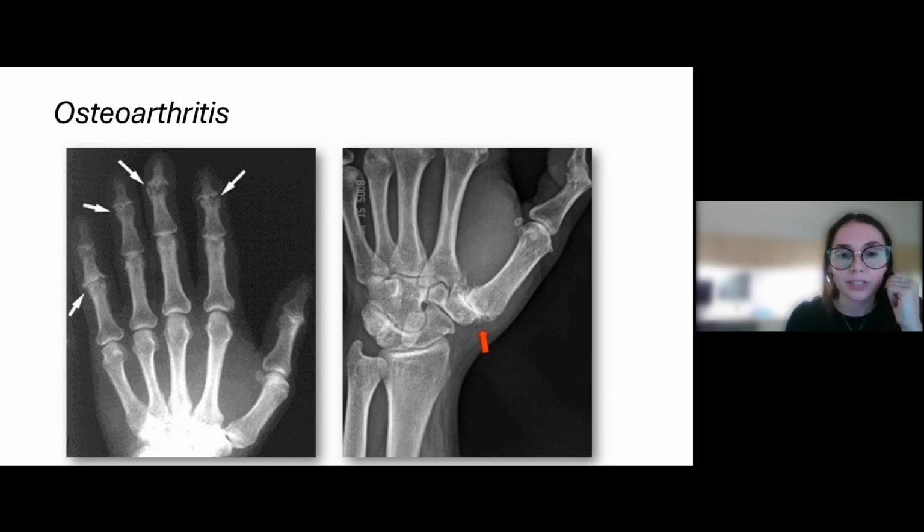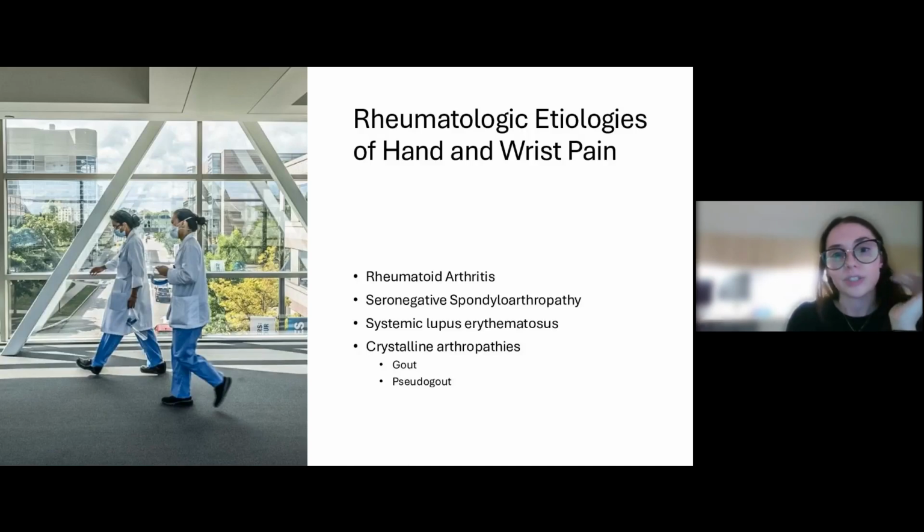So I'm not going to spend too much more time on the mechanical and osteoarthritis subtypes of joint pain. I'm going to switch gears into the rheumatologic causes of joint pain. It sounds like in the registration, there were a lot of questions regarding treatment options, so I'm going to use this as an opportunity to address treatment options in rheumatic diseases. We don't have the time to go over all of the possible causes of hand and wrist pain, or joint pain for that matter, in rheumatic diseases, but we are going to discuss rheumatoid arthritis, seronegative spondyloarthropathies, systemic lupus or lupus, and crystalline arthropathies, including gout and pseudogout.